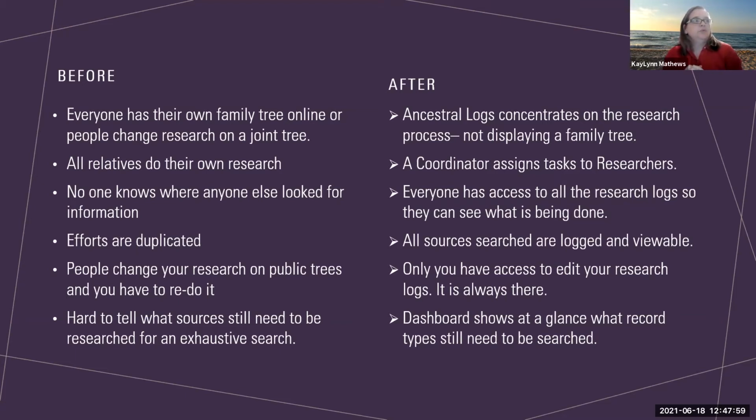No one knew where to look for information, but here we have that wonderful guidance that will show you where to look. And everyone has the research logs. I can go back and see where you looked and what your thought process was. Efforts are not duplicated. Everyone's seeing what the research process is.